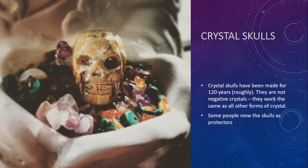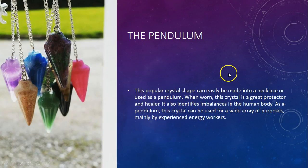This was one that I had in stock before. They were lovely little guys, quite happy little beans. I really enjoyed having them around. So if you can get a crystal skull and you like the design of crystal skulls, then I would definitely recommend it. They're very safe to use.